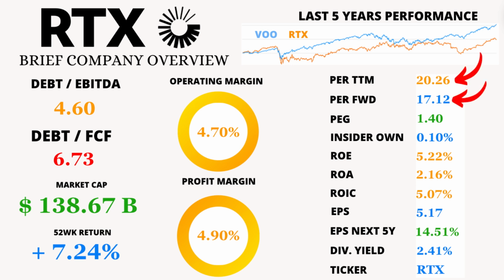First up, the price-to-earnings ratio (P/E). For the trailing 12 months, RTX has a P/E of 20.26. This is slightly higher than its 5-year average of 18.86. What does this mean? Well, RTX has been a bit pricier compared to its past. But wait, there's more. Looking forward, the P/E ratio is expected to be 17.12. This suggests that the market anticipates better earnings ahead, making the stock slightly cheaper on future earnings.